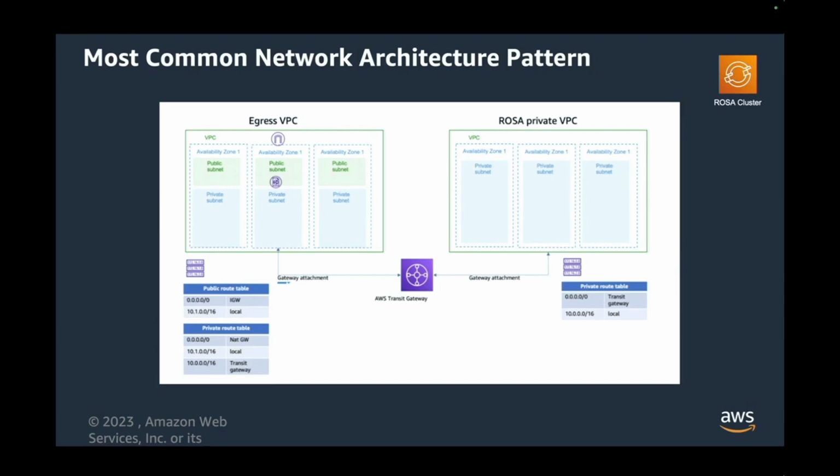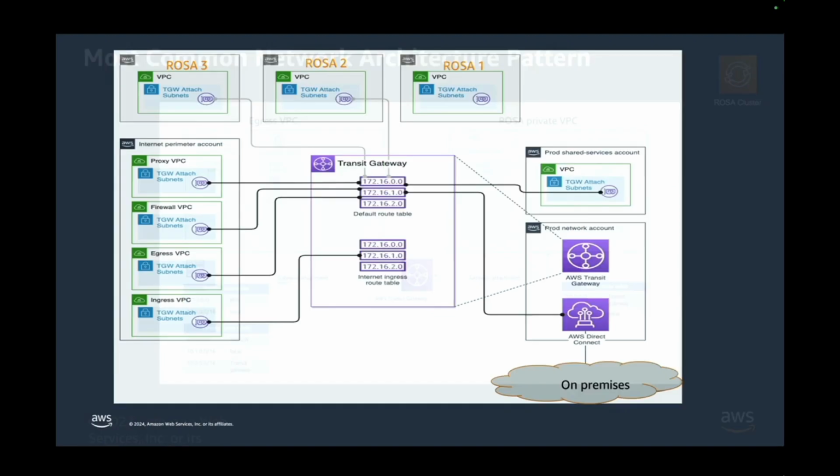So in this case, what we've got is a ROSA private VPC, and that is connected to my transit gateway, and my transit gateway is then connected to an egress VPC where the customer can control the entry and exit of data flow into their organization and into their ROSA private environment. Typically, we would see some sort of security layer manifesting in that egress VPC. It's not uncommon to see something like a Palo Alto or various other security tools providing the entry and exit point for the organization's overall network.